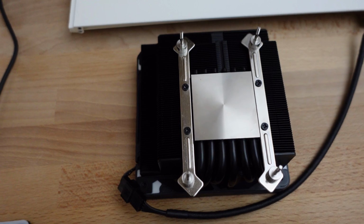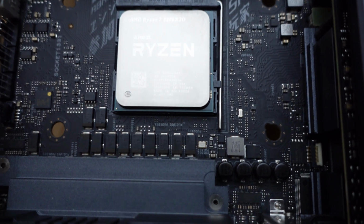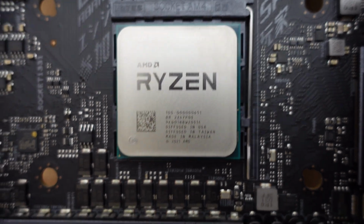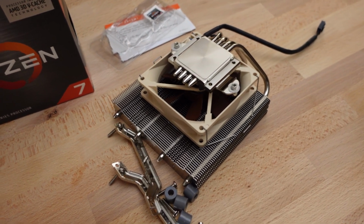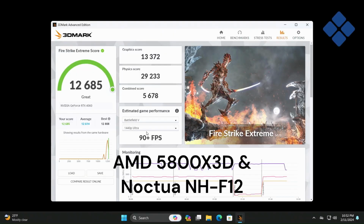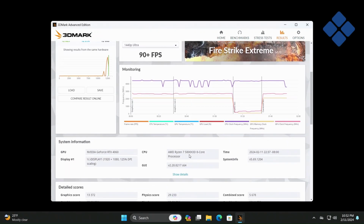Okay, here we are again. Remove the Jonsbo cooler, or Jonsbo. And again, here's my 5800X3D chip. Cleaned it off. Ready to put that back on and take a look and see how this CPU does with this cooler. So this is the Noctua cooler. Fire Strike Extreme score 12,685. Again, this is using the 5800X3D.